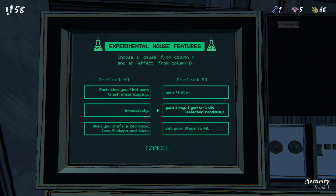This effect used to be a key, a gem, or a coin selected randomly, and they probably decided the coin was not nearly as valuable as a key or a gem. A dice feels pretty equally valuable. So I think this is good. Gain a star, set your steps to 40. I think I'm down to just do this, and then each time we find some trash while digging, sure.